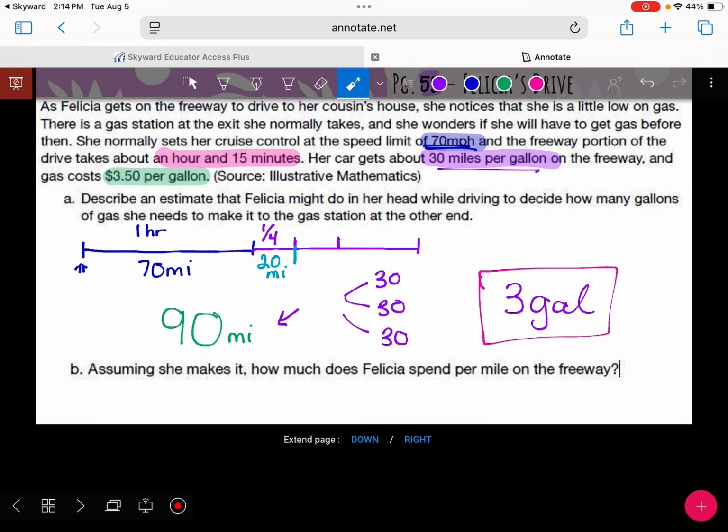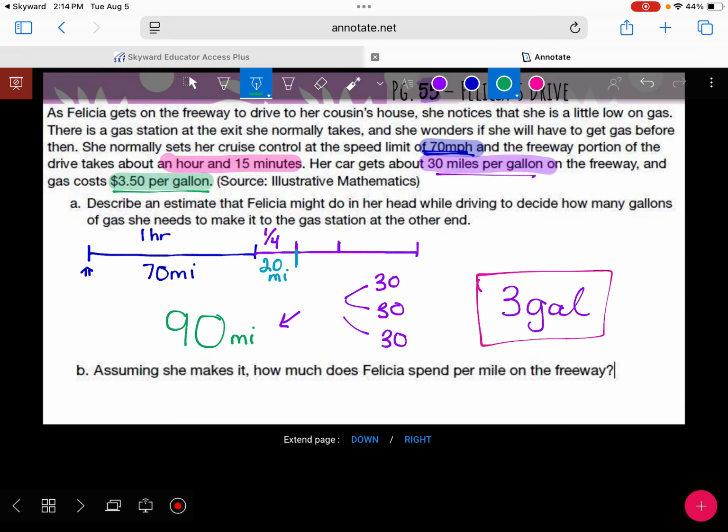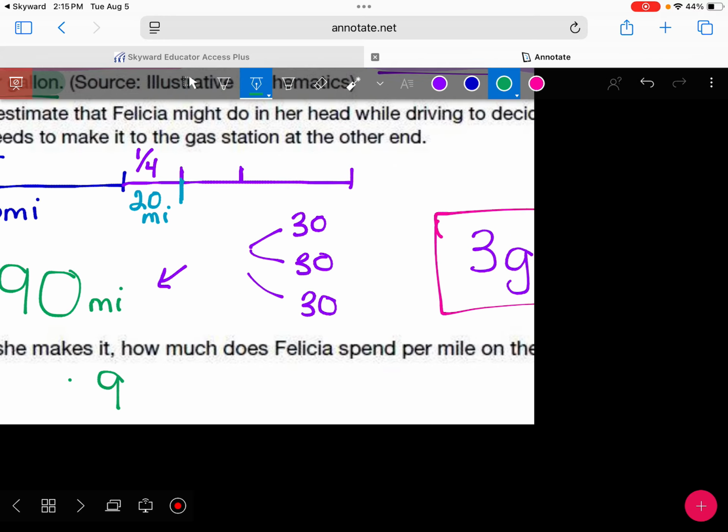So if she has to buy 3 gallons when she gets there, so she can get back home, how much would it cost for her to buy 3 gallons of gas from the gas station with her $3.50 per gallon? Again, $3.50 is not a super easy one to math with, right? No. What about that $3? If we bought $3 of gas for our 3 gallons, how much would that cost, if it was $3 per gallon? $9.